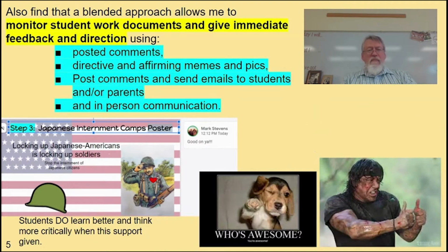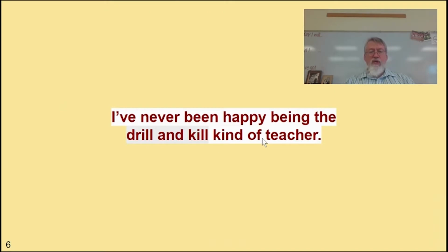But also, you can monitor student work documents and give immediate feedback. Posting comments, as you see there, on a student presentation, a propaganda poster on Japanese internment camps. Then you can also post directing and affirming memes and pictures, post comments and send emails to students and or parents, and use in-person communication. You can do all of those things. But it's interesting how you can, in the middle of an activity, send an email to a parent and the student and try to motivate more work. And those memes are really fun to place in the documents to encourage them.